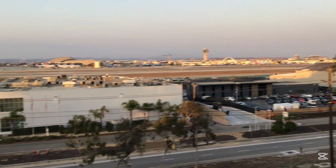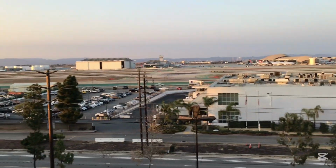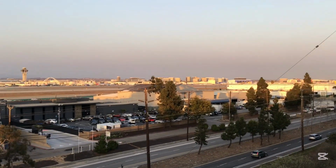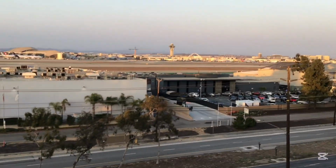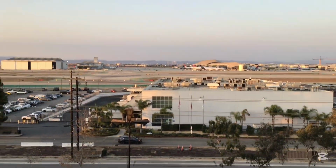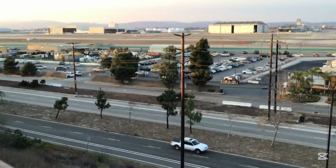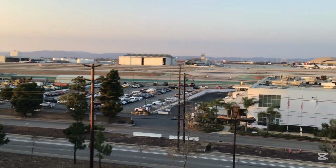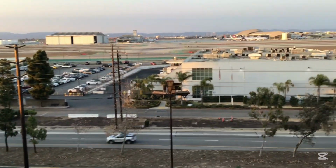We've gone around the west coast of America, and we're leaving today, and we've just got a little bit of spare time. So I'm at LAX airport here, and we're just going to do a bit of plane spotting.